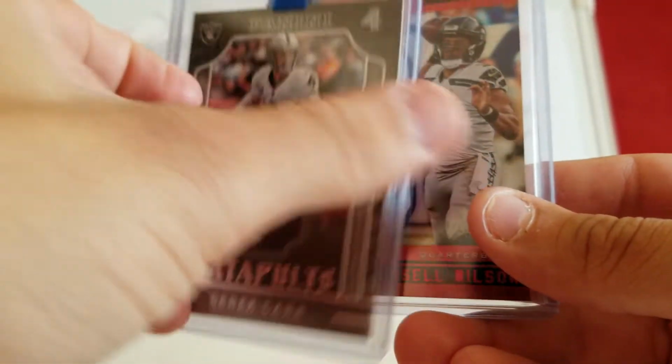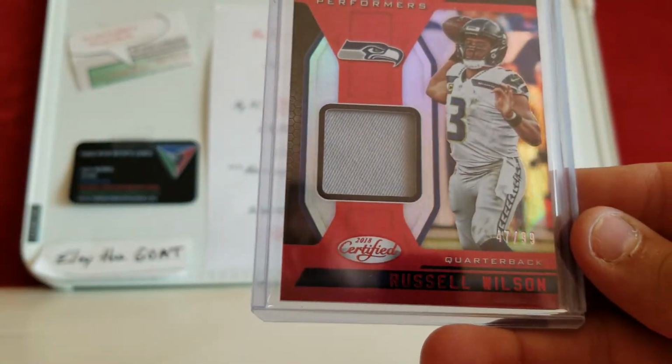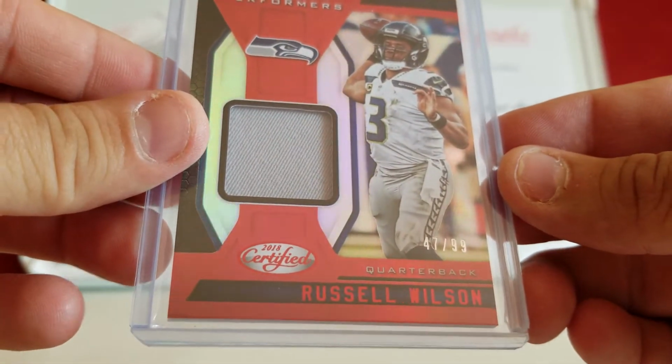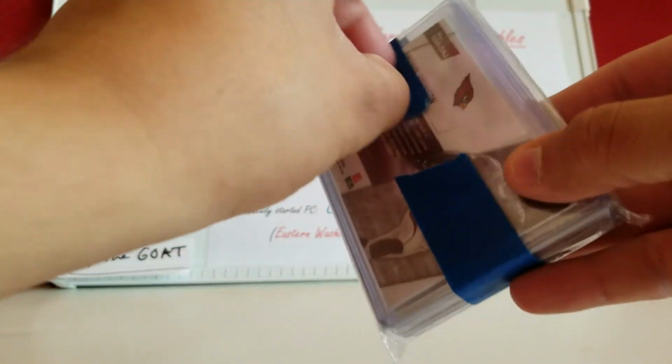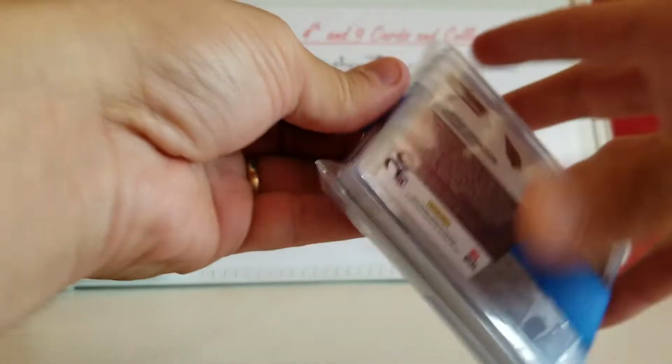Catapults 102 out of 199. Derek Carr and a Russell Wilson jersey, 47.99. These were from an auction. These are from an auction, I'm sure of it.